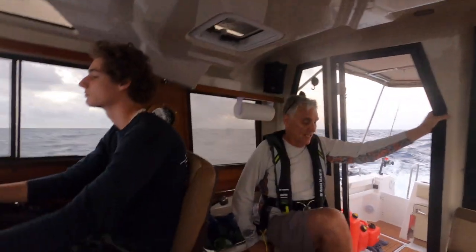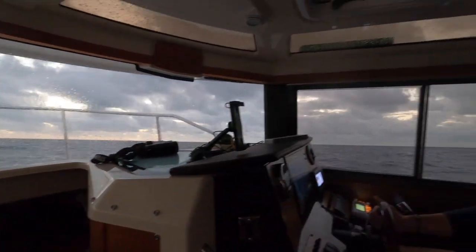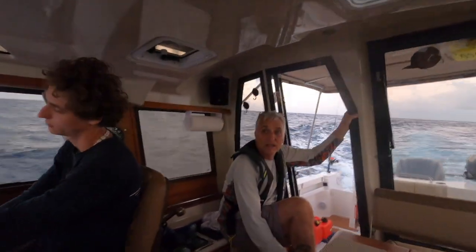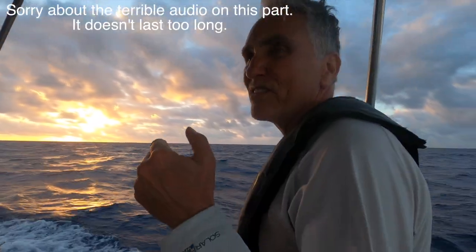We got lucky. If this is what we consider calm, I think this is pretty calm. Yeah, this is not bad. We've still got 3-footers, maybe with the odd 4-footer in here, but it's amazing, you're going 6 knots.